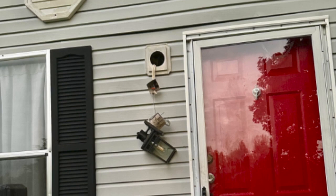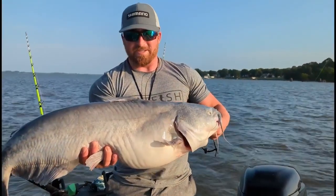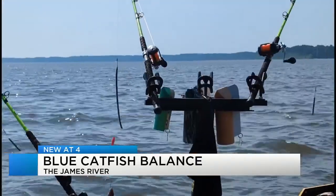Virginia's James River has become a bucket list destination for thousands of people from around the world. Look at that. They come in search of the fish of a lifetime, blue catfish. We're not looking to, you know, push the population way down. We just want to get it under control so that we can support our fisheries and we can still, you know, protect our native species that we love.